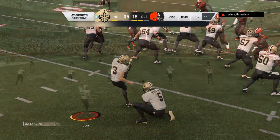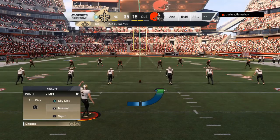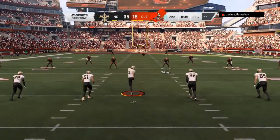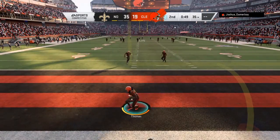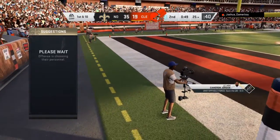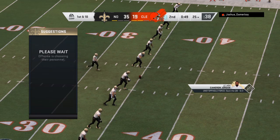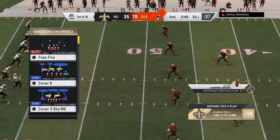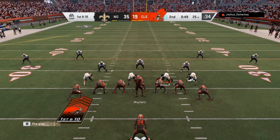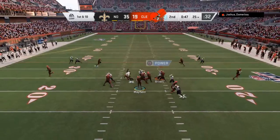Lutz with the extra point, and the decision to just kick the extra point winds up successful. After the touchdown, Lutz to kick it off. And this will not be returnable. It's out of the back of the end zone for a touchback. The Cleveland offense ready to go. And you're under a minute to go in the half, a first half that hasn't been particularly kind to you. How do you think they'll play this?